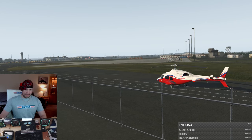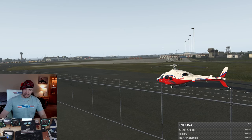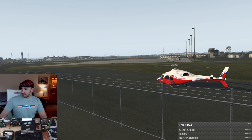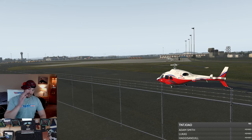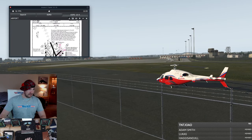So not anticipating the kind of numbers that we would get in Gatwick Midweek Madness or fly-ins to Kaitak or anything like that, but yeah, we'll see how it goes. I have never actually flown into Aberdeen when there is ATC available, so I do have my charts and stuff like that on the go and ready for heading into Aberdeen airspace.